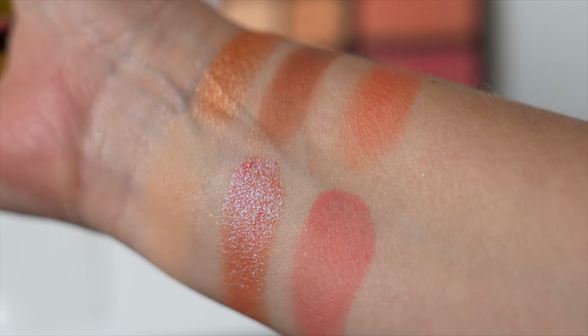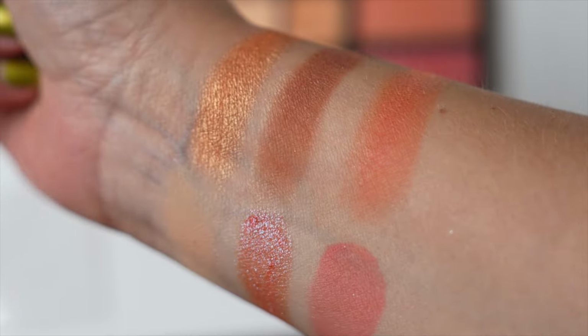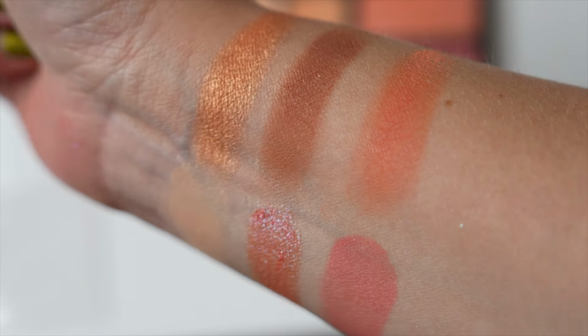I think these are very convenient for vacation, or on the go, or while traveling, because you don't have to bring separate blushes with you. So this palette will be included in my makeup bag when I go on vacation.